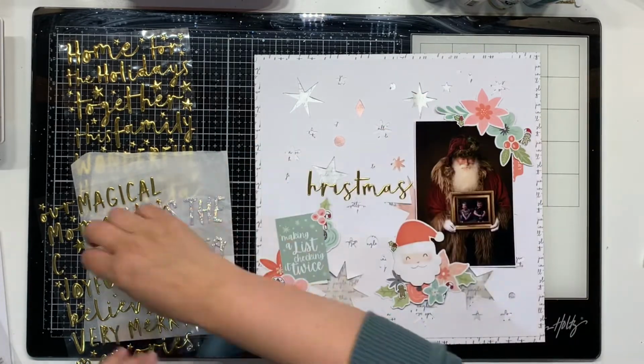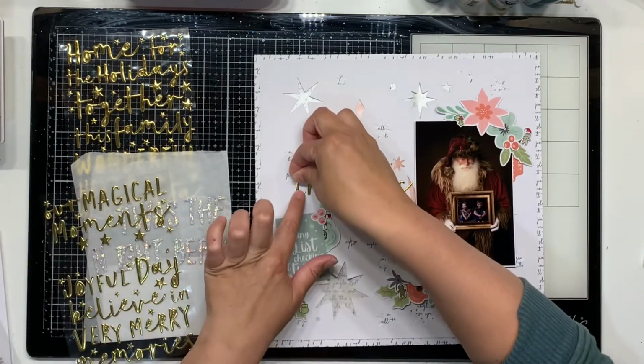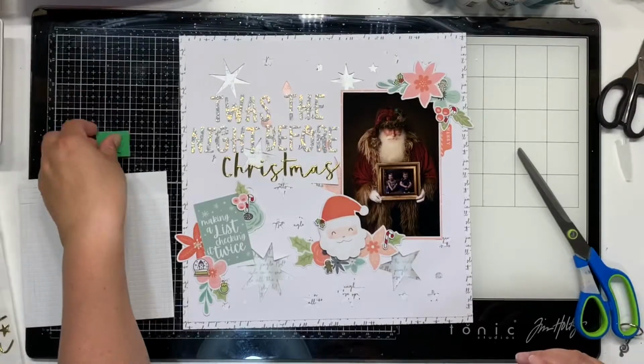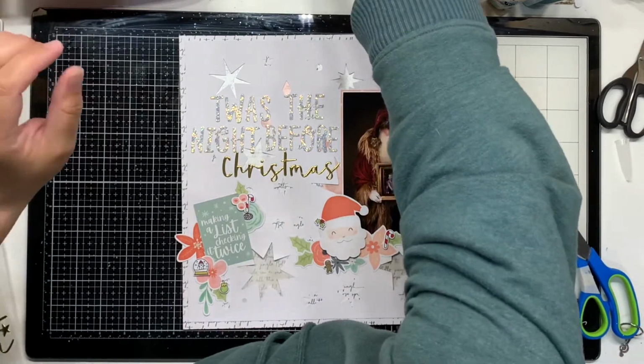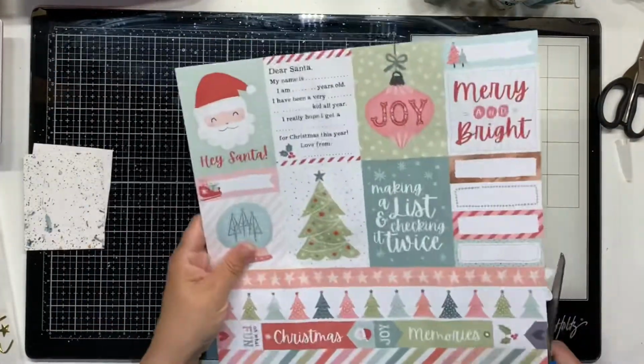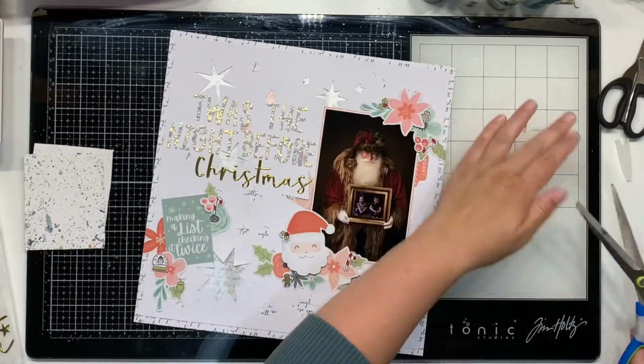So I'm sticking down that word Christmas, and then I'm going to come in and stick the rest of my title, but this is where I edit it out, so you don't have to watch that part of it. So I've stuck everything down now. I've popped a few things up on foam. I've stuck all my ephemera down. I'm basically just coming in with splatters and I've finished.